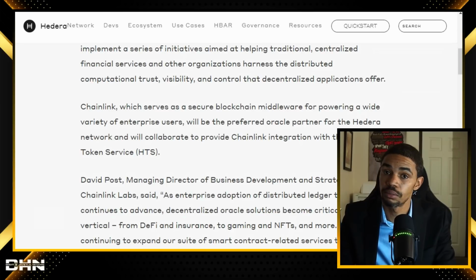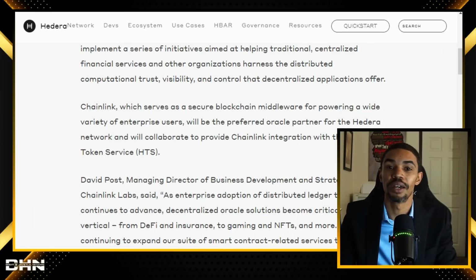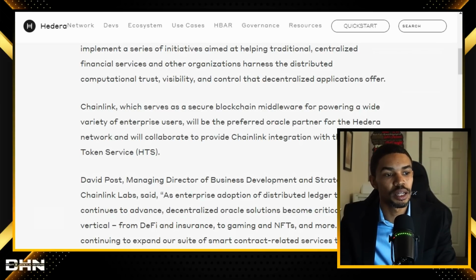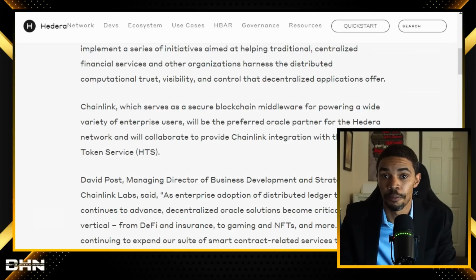So up to this point, we have not heard anything specifically about the Hedera token service, because that is a different offering that you can get on Hedera. You have the token service and you have the consensus service. You also have Hedera Guardian. But between the token service, the consensus service, and Guardian, those are the three enterprise offerings that are native to the ledger. Chainlink integrating with Hedera's token service has not been highlighted yet. So there is still more to come.